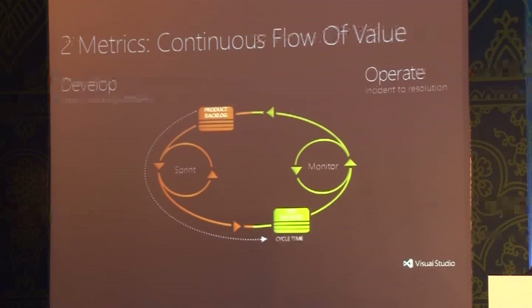While we were doing that, there were really two metrics that we were using. One is the idea to working software: you know what you want to build, and here's the working software for that. And then, once you have the working software, what's the mean time to repair? Once you put it in production, how fast can you fix any issues you find? Those were the two metrics we wanted to build.